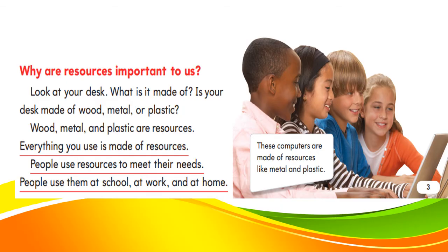Why are resources important to us? Look at your desk or your table. What is it made of? Is your desk made of wood, metal, or plastic? Wood, metal, and plastic are resources. Everything you use is made of resources.